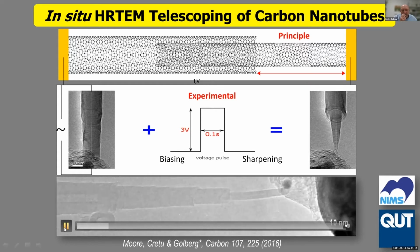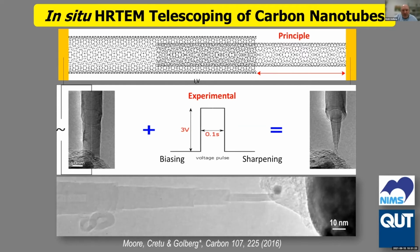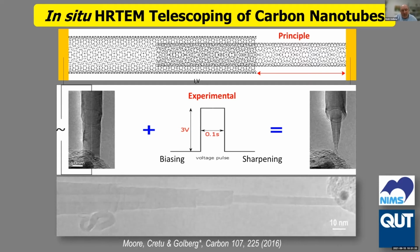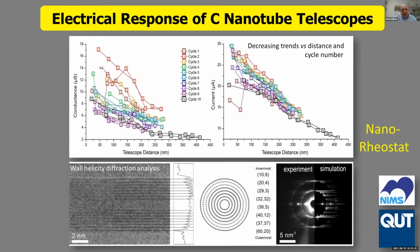So we can retract the core of the carbon nanotube out of the shell. It's a multi-wall carbon nanotube, but we can do this repeatedly. At the same time, we can measure the IV curves of this type of sandwich at every time of this pulling and pushing back. And we found that depending on the length of this core, which we retract from the shell, we can modulate conductance and conductivity.